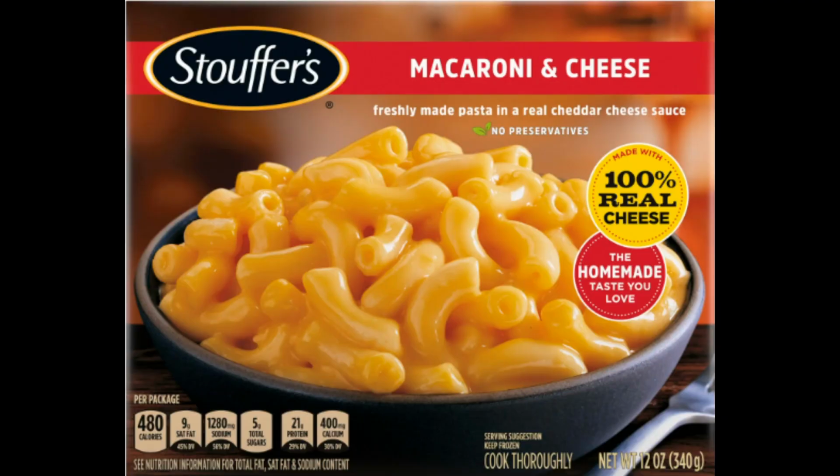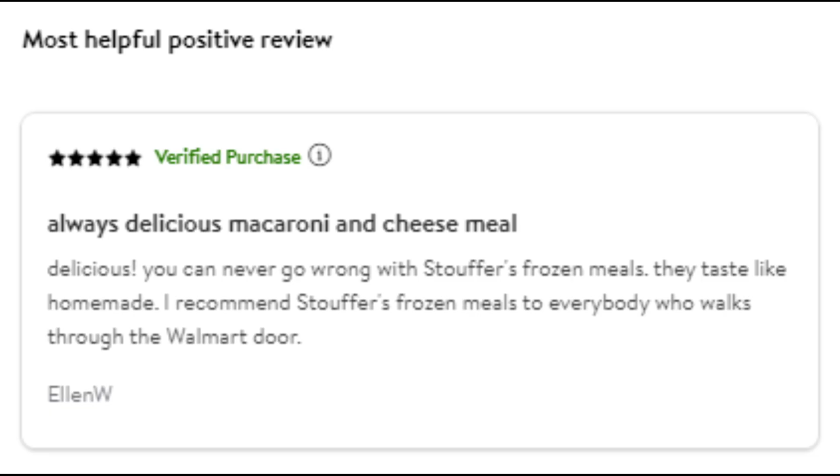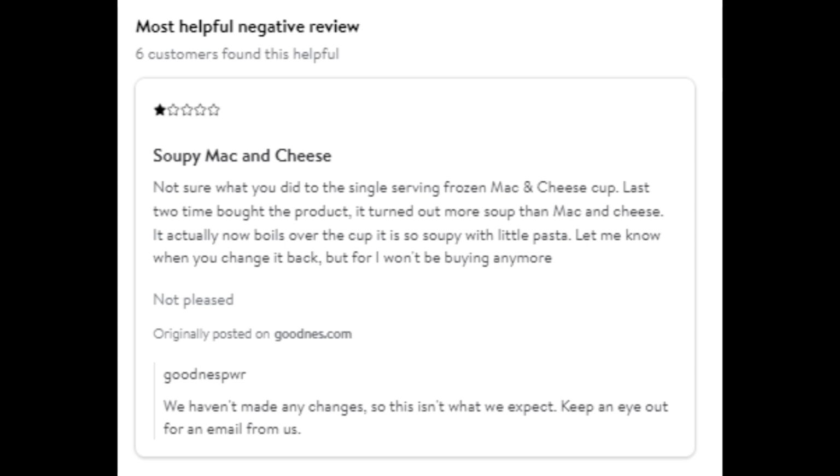Now we're going to try the 12-ounce box of Stouffer's macaroni and cheese, which is freshly made pasta in a real cheddar cheese sauce that costs $2.97. Out of 2,117 reviews, the Stouffer's macaroni and cheese received 3.9 stars out of 5. The most helpful positive review gave it 5 stars and said it's always a delicious macaroni and cheese meal. The most helpful negative review said it's soupy mac and cheese.